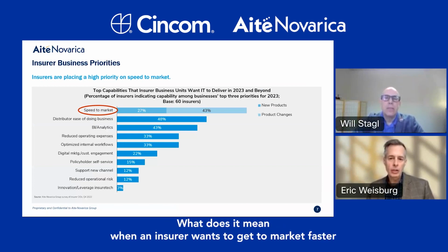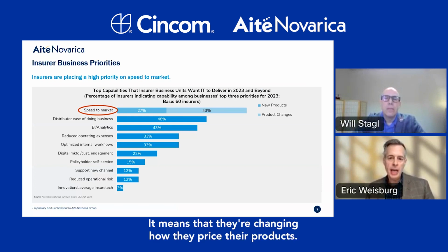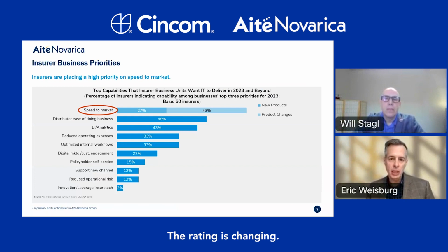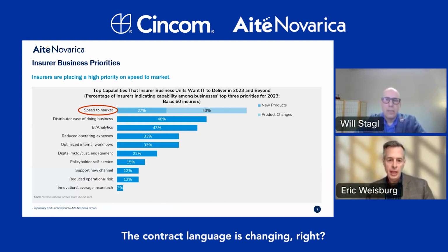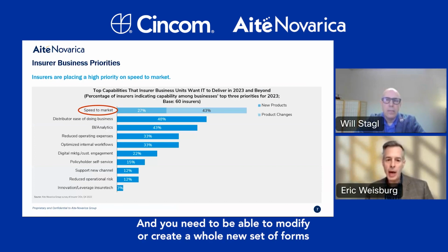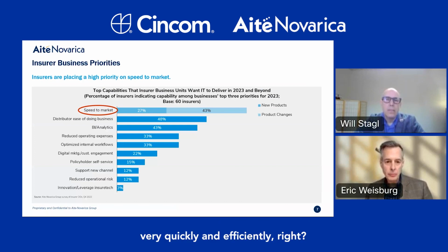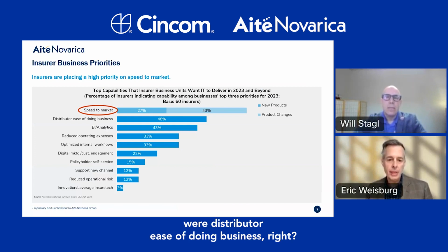What does it mean when an insurer wants to get to market faster with new products or enhanced products? It means that they're changing how they price their products. The rating is changing. It also means that the policy forms are changing. The contract language is changing, right? And so in order to get to market faster, you need to be able to configure your policy admin systems quickly, and you need to be able to modify or create a whole new set of forms very quickly and efficiently, right? Other key areas that we're focused on were distributor ease of doing business, right?